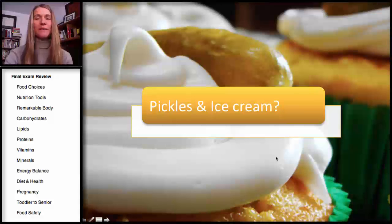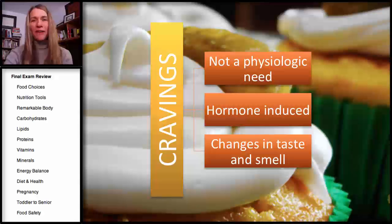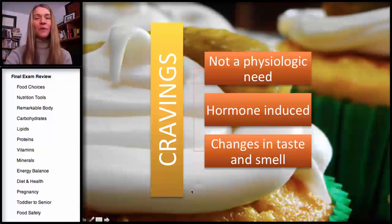Now, what about those cravings during pregnancy? If a pregnant woman is craving pickles and ice cream, is that a salt need, meaning that they need more sodium? Actually not. It's not really a physiologic need. There's never been any research to support this. Instead, researchers generally think this is hormone-induced. It changes the way that you smell things and you taste things, so that turns into the cravings. So it's not really a need for that nutrient, say the fat in ice cream or the salt in pickles.